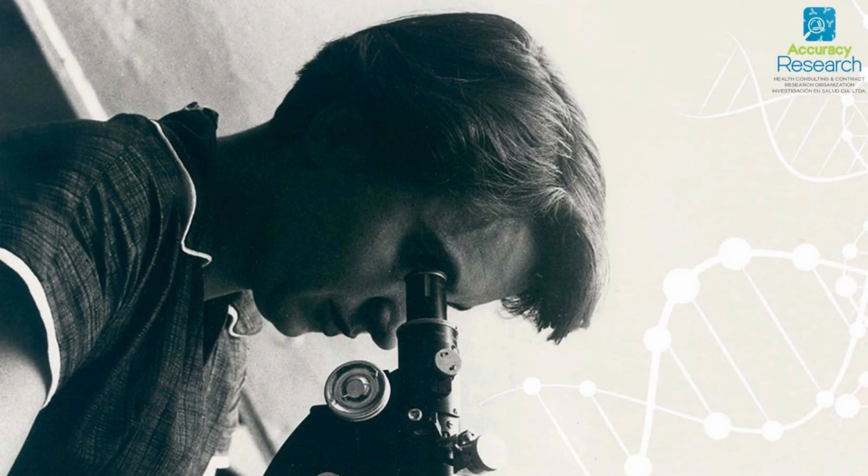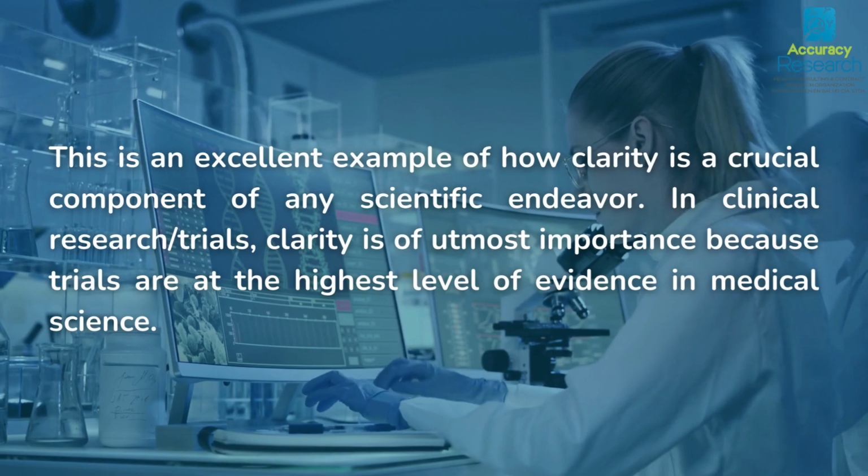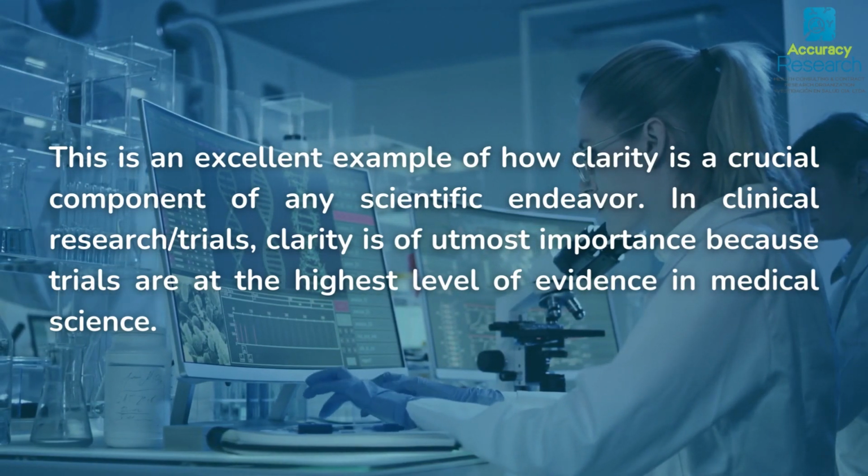Miss Rosalind Franklin was a scientist distinguished by her extreme clarity and perfection in everything she undertook. Her photographs are among the most beautiful X-ray photographs of any substance ever taken. This is an excellent example of how clarity is a crucial component of any scientific endeavor.